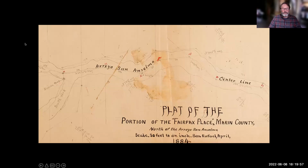And here's another view of the Fairfax place in 1884. And I show this to show the creek. Look at how wide they are depicting the creek. Now, that doesn't mean it was full of water that high, but that is how high the water could go. That's basically the banks of the creek as it appeared in 1884.